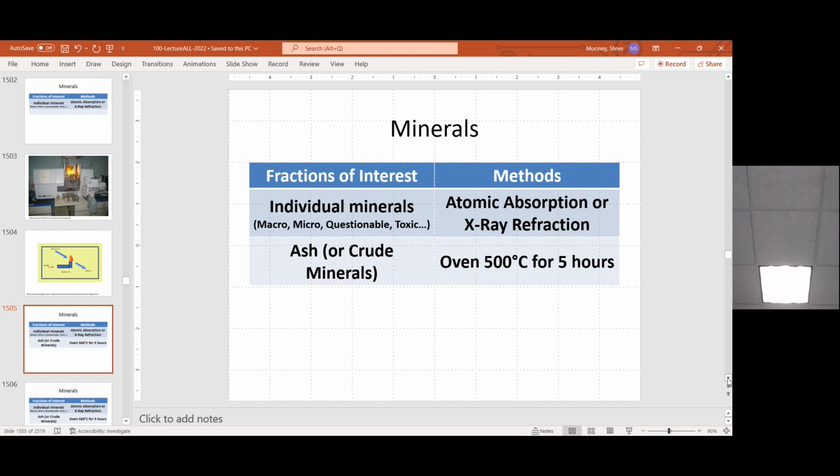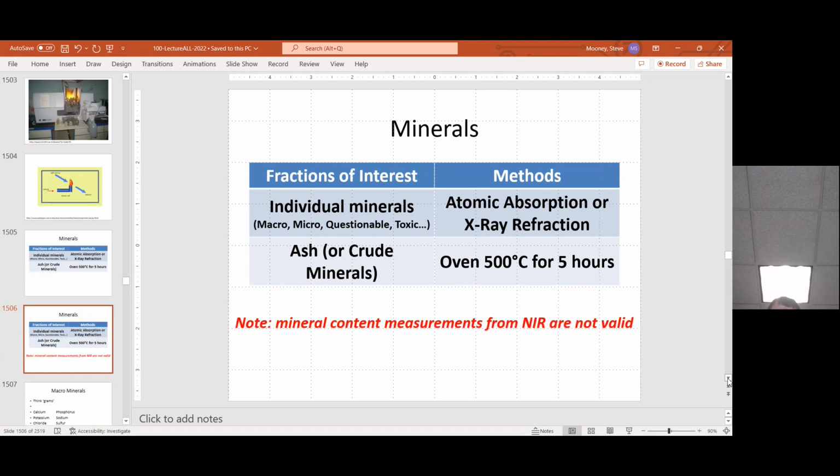The other is just bulk minerals, an ash. We put that sample in an oven at 500 degrees Celsius, about 1,000 degrees Fahrenheit, short thereof, for 5 hours. What's left in the glass beaker at the end is considered pure minerals. All of the organic material has been burned, respired to CO2 and water, and should go up the chimney. All the nitrogen, all of the oxygen should leave, and what we should have left is just minerals. So we could call that crude mineral as well as ash.